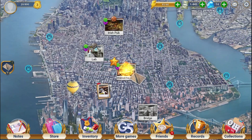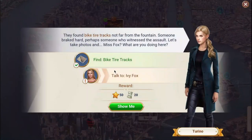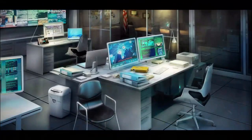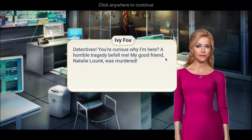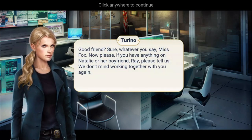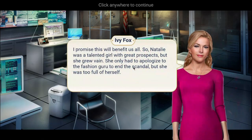Alright, what do we got? They have no bike tracks, nothing to find the scene. I'm not sure. Girl, what you doing down here? Detective. You're curious why I'm here. A horrible tragedy befell me. My good friend Natalie Lorby was murdered. Good friend? Sure, whatever you say, Miss Fox. Now please, if you have anything on Natalie or her boyfriend Ray, please tell us. We don't mind working together with you again. I promise, this will benefit us all.